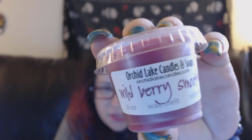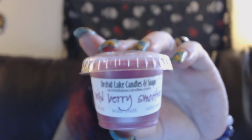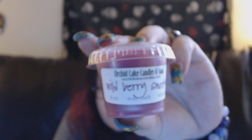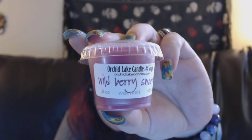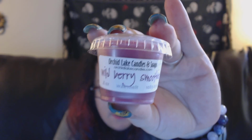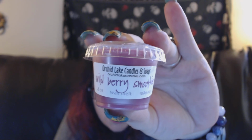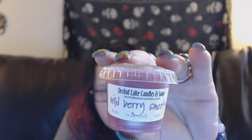These are Orchid Lake candles and soaps. These are 0.8 ounces. I really see no purpose for these whatsoever. Wild Berry Smoothie. One vendor was telling me that a lot of people like to use them in their tea light warmers. Okay. I don't use tea light warmers, and this is not even an ounce. It doesn't do much for me. Maybe in my Scentsy warmer in my kitchen. It's got a shallow bulb.